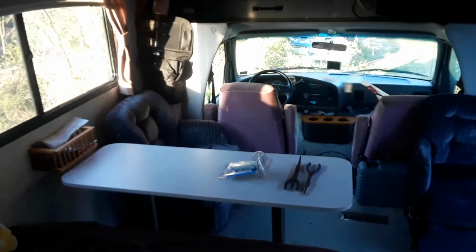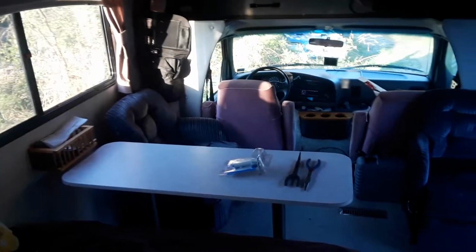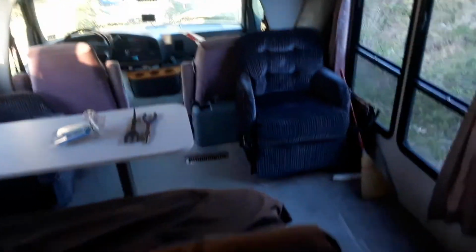I did a bunch of work on the onboard generator to get her up to snuff and running, and here we go. Only 125 hours on her, which is pretty low, but that's not really a problem with them. It's just sitting. So here we go.